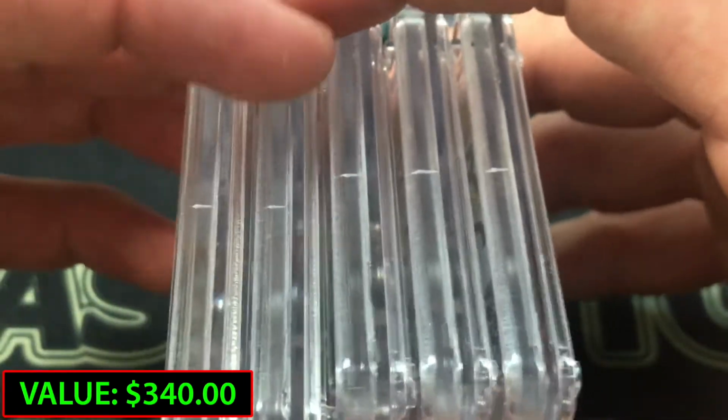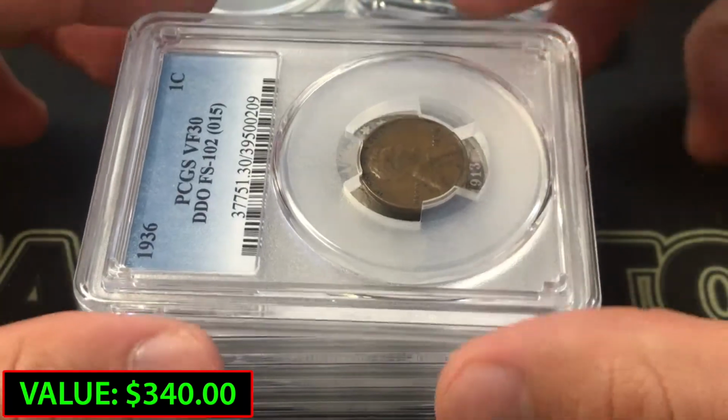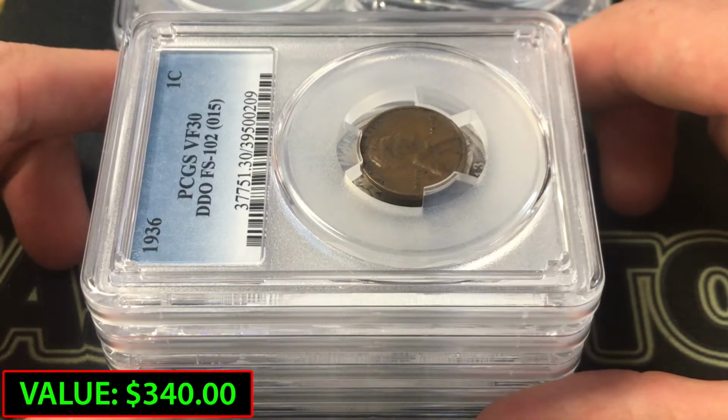We always have coins coming in and out, and now I'm trying to film every single one of those, so you can count on me releasing a little bit more PCGS or NGC unboxing content.